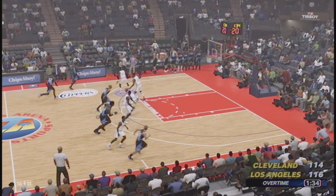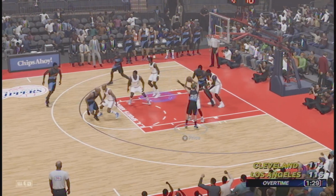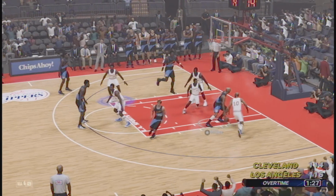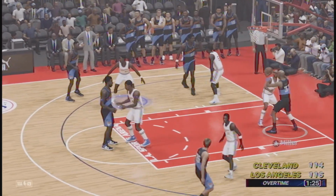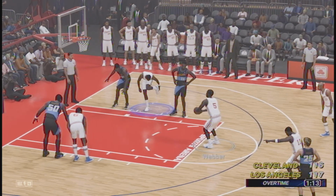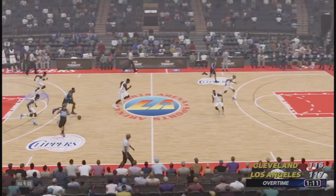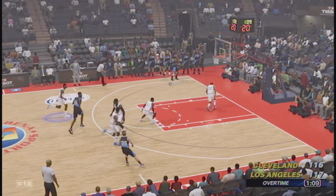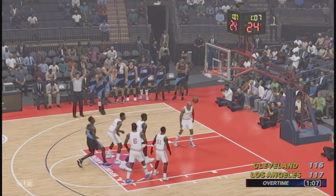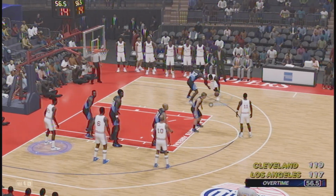And now the Cavaliers, Reggie Miller passing it to Mark Price. Back to Miller. Is it Miller time? Yes, it is. Tie game at 116. Now it's 117-116. Chris Webber misses that free throw. And now the Cavaliers. We got a three-pointer for Reggie Miller, and it's good. 2-point game. Cavaliers take the lead.